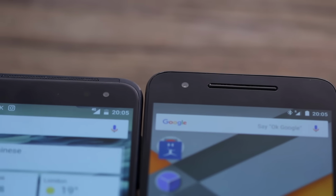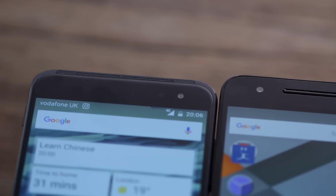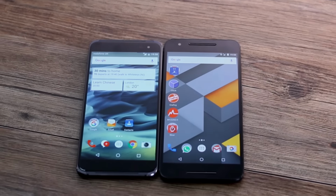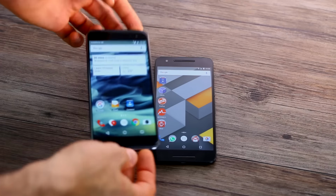I would say the Nexus 6P has stereo speakers, so it warrants all that extra beef, but the Smart Platinum 7 has front-firing stereo speakers as well. The only thing that really does make the Nexus 6P warrant having that extra size is the bigger display, 5.7 inches versus 5.5 inches on the Smart Platinum 7.